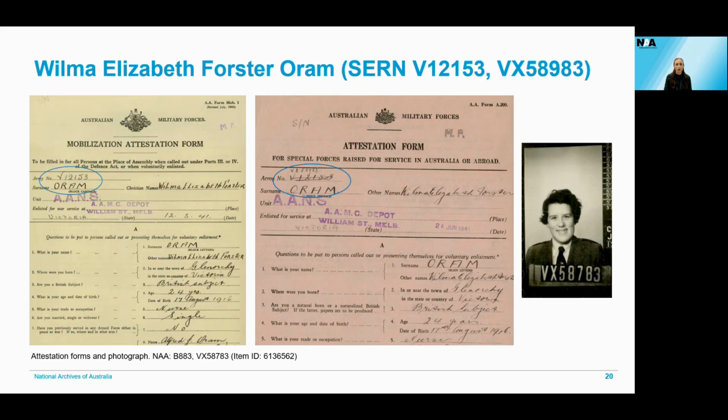Usually the CMF paperwork was then amalgamated onto the AIF file in the B883 series, as is the case with Wilma's. Occasionally, however, this didn't happen, and you might find separate files for the same person in B883 and B884. It is worth noting that the files of many people who enlisted in the AIF have photographs. This is much less common for the CMF, and approximately 40% overall of World War II servicemen and women had their photograph taken and added to their record.